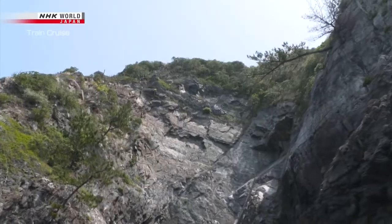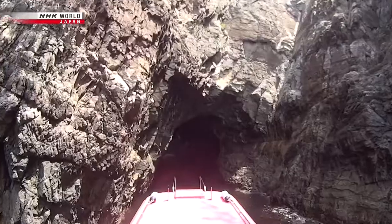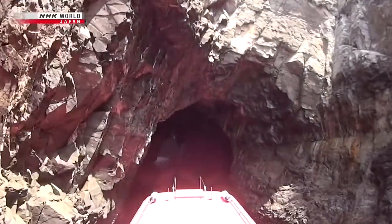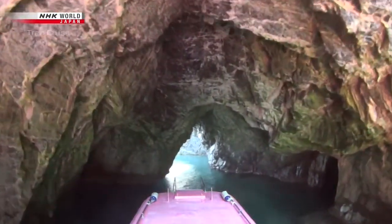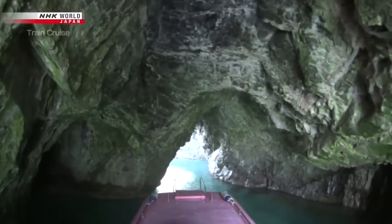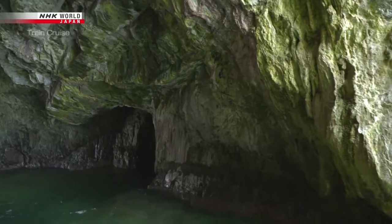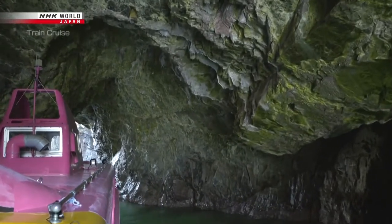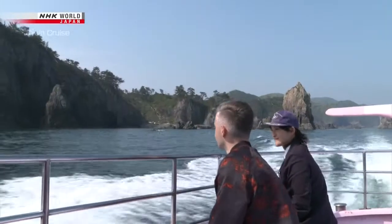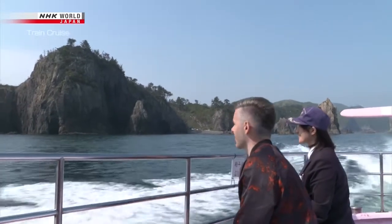Some grottos are too small for us to enter, so we change to a smaller boat. These caves are said to have been created by volcanic activity and wave erosion. People through the ages have found various ways to enjoy nature. There's an island here, I can see people fishing on it. Look at that.